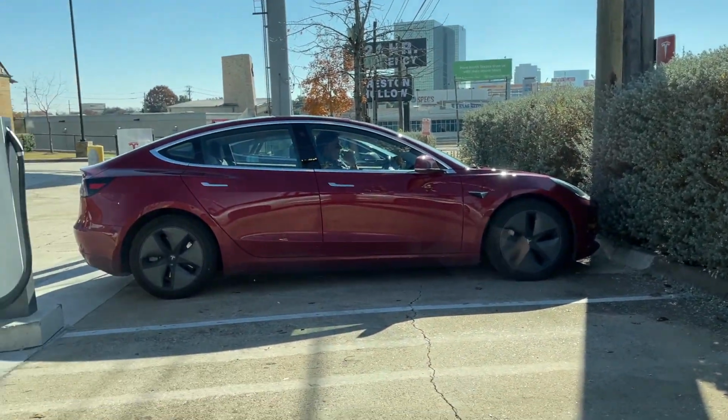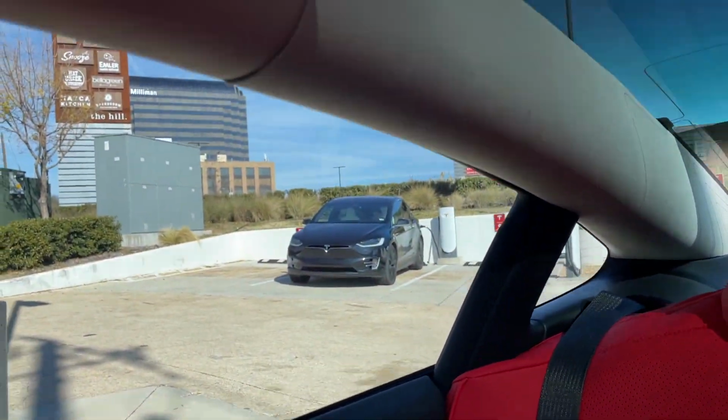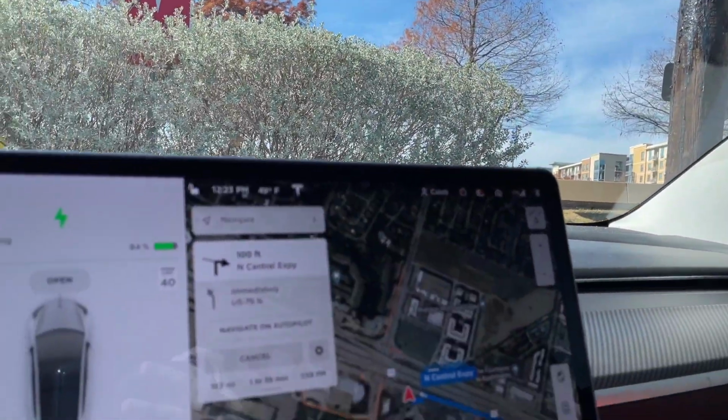More people are pulling in and out like crazy, and so it's kind of cool to see all these Teslas around here. So super cool. Let's get on the way.